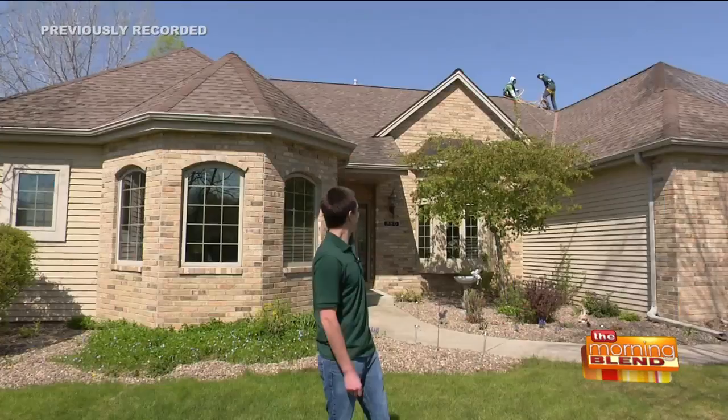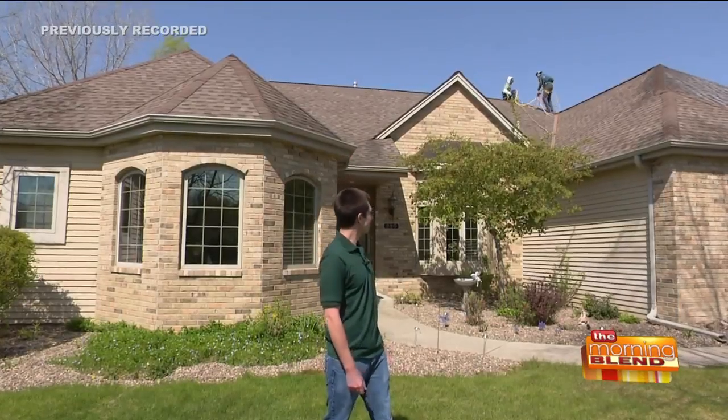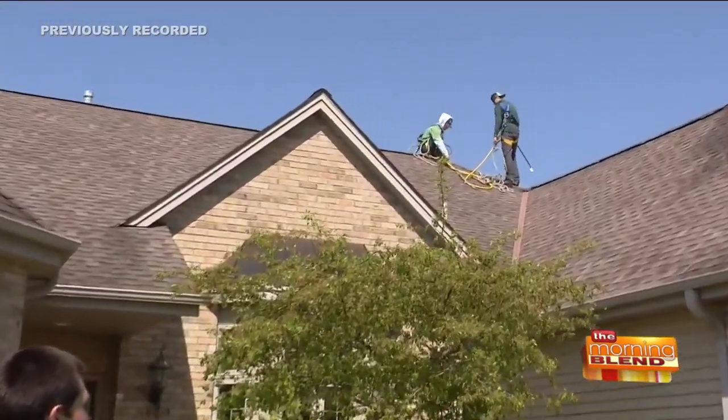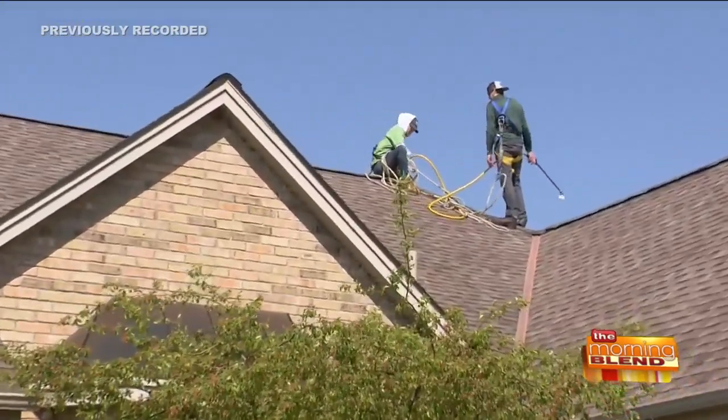I see some guys up there over your shoulder. They're doing work right now, right? Yep, we're about to spray this house for a customer out in Oconomowoc. Interesting. I like seeing the work as it's happening. So when should somebody use Roof Maxx?